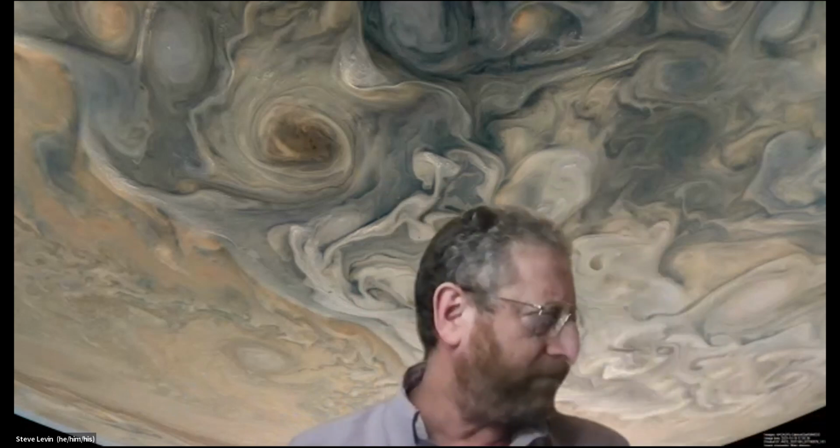Obviously, this is a much more complicated picture of Jupiter than I would have given you 6 years ago before Juno got there. But that's what makes it fun. Yeah, it is a new Jupiter.